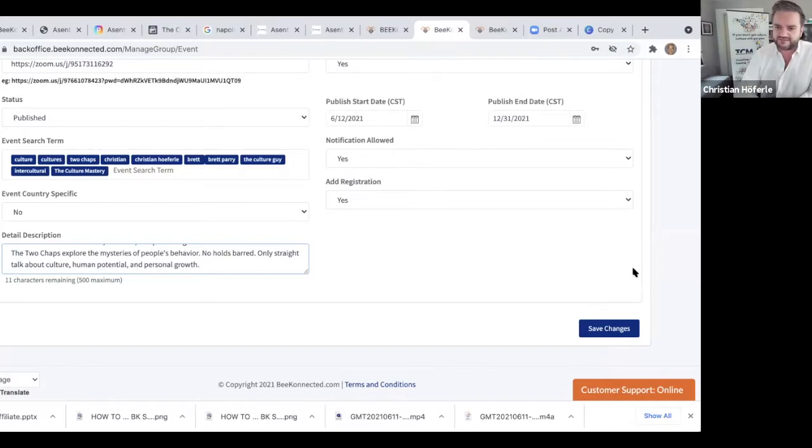Jackie's asking, does it remove it off the calendar or does it drop the recording? I'm suspecting Jackie's question is in regards to publish end date. So does it remove the event off the calendar on that publish end date, or will it remove the recording of the live session? Both, I would assume, but great question.